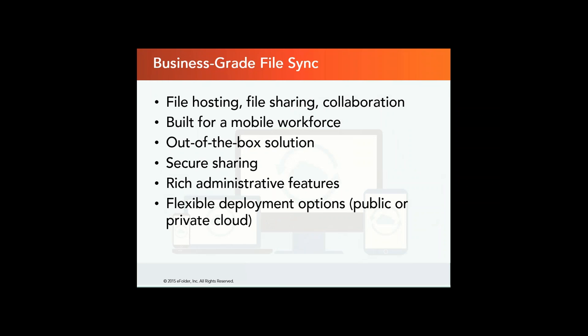So now let's go over what business-grade file sync is. Business-grade file sync is a new generation of service businesses have been using for file sharing and collaboration. I say new generation only because SharePoint dates all the way back to 2001. But really, file sync has been around for at least 7 or 8 years now. File sync and share solutions were first made popular by Dropbox, who created a file hosting platform for consumers to manage documents and files in place of USB drives.